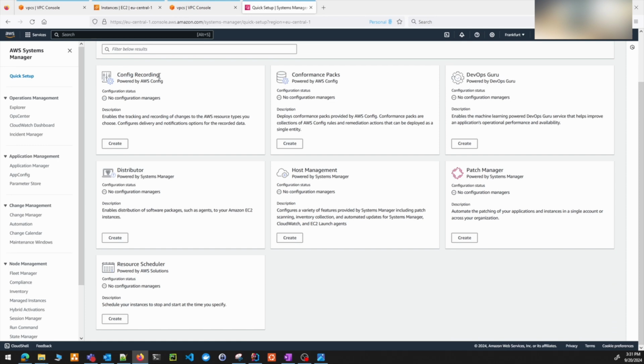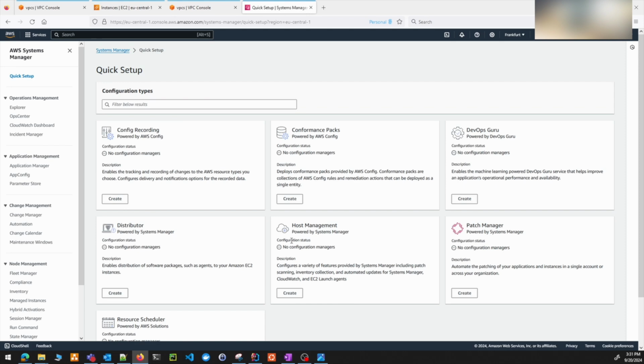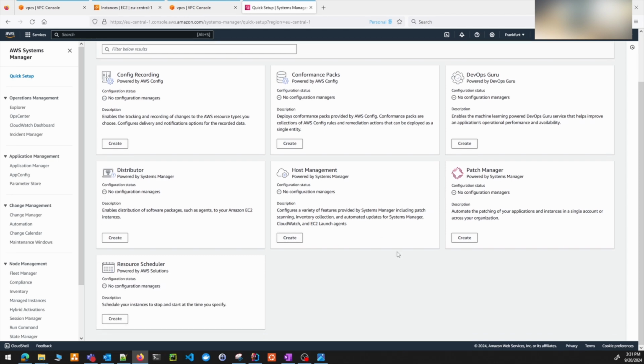You can use config recorder, confirmation packs, DevOps Guru, distributor, host management, patch manager, and resource scheduler. All things you can explore on your own, and you can see how it works. You can create a configuration with this quick setup, and everything will be done automatically. Right now in this demo, we are only interested in patching our private and isolated instances.